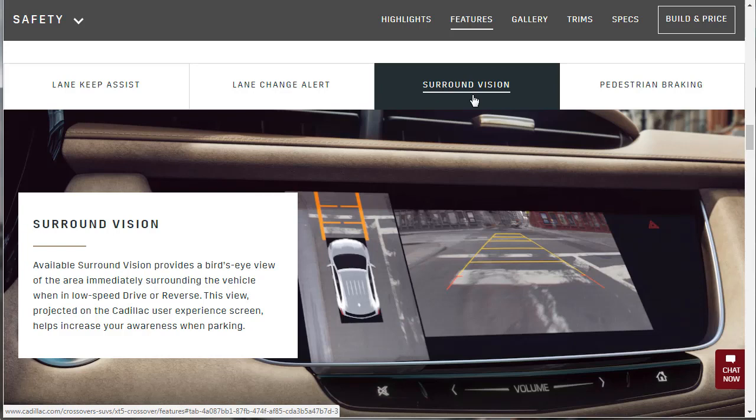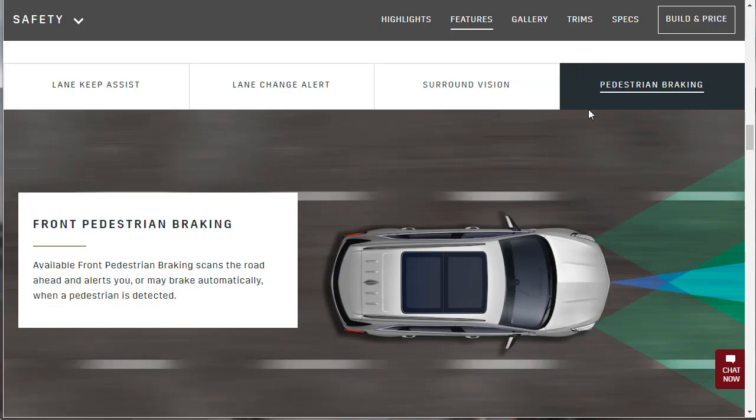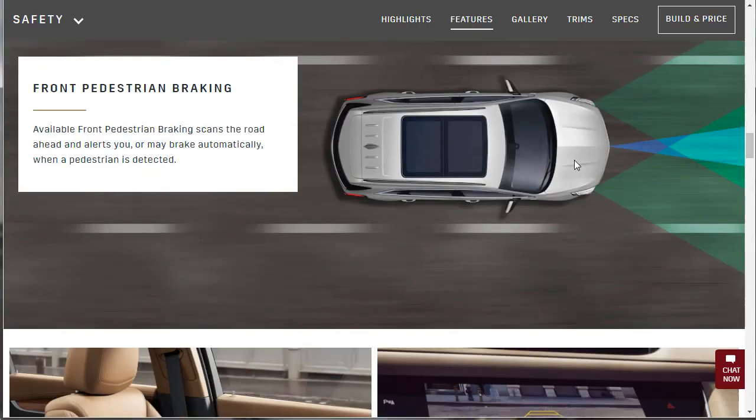This view, projected on the Cadillac user experience screen, helps increase your awareness when parking. All right, cool. Pedestrian braking, front pedestrian braking, available. It's an option. Scans the road and it alerts you. Or if you don't stop and you've gone too far, so it thinks, it'll do it for you, right? But you better always be looking at the road, I suppose, right?